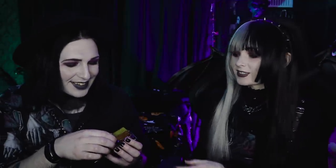Oh, you want to eat it together? Well, not like Lady and the Tramp. Okay, yeah, Lady and the Tramp. No, that's going to disgust people. I'm just going to take a bite off the end.